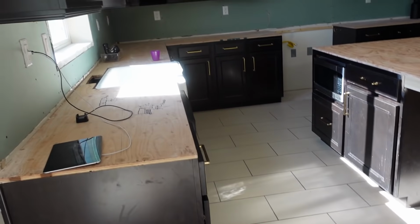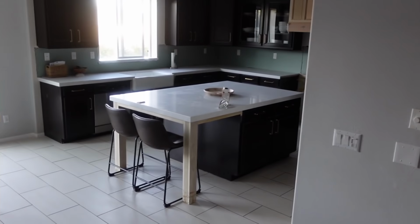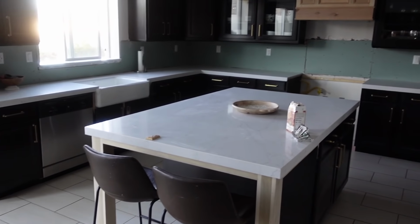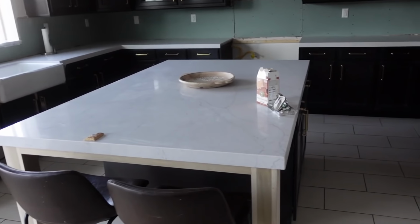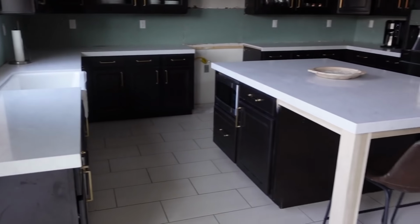So next time I pop on here, we will have countertops. Dun, dun, dun, dun. Counters are in and I couldn't be any more pleased, honestly. Oh my goodness. It just looks so much better.